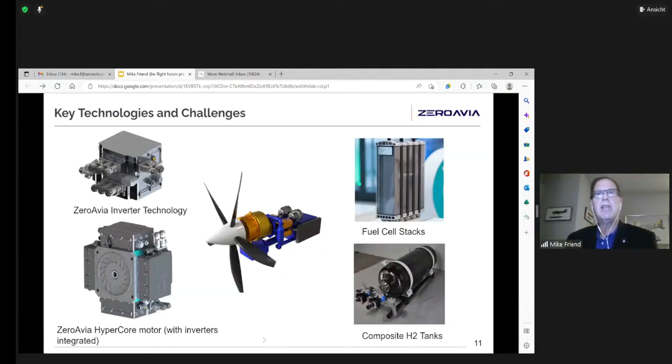So you can see a lot of the key technologies that are being developed at ZeroAvia. They have their own proprietary inverter technology and hypercore motor technology that they're working on. Now, some of the test aircraft will use off-the-shelf available technology, but ZeroAvia's goal is to have their own proprietary technology for each one of these elements that's required for the drivetrain.